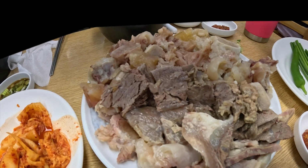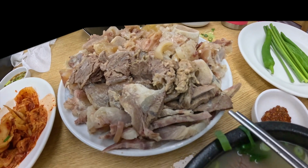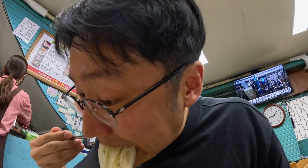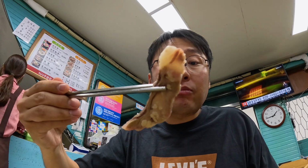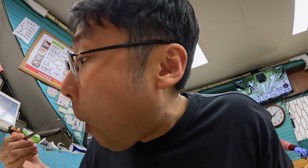This is the boiled beef platter after all sliced and arranged. I'm starting off with the somen noodle. This noodle is going to be very soft. I'm pretty sure it's slightly boiled with the soup before it comes out. I really like the beef boiled platter.